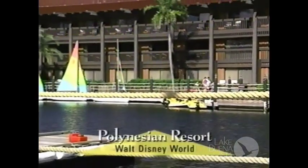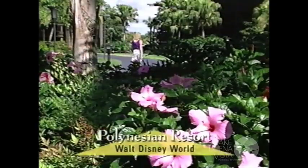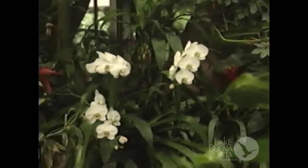Now, we're at the atrium at Disney's Polynesian Resort Hotel, and we're surrounded by beautiful orchids. Connie, I've never seen so many orchids in one place. This is beautiful. It's spectacular. We're going to be talking about orchids a little later on. One of the things about Walt Disney World's gardens is they're committed to putting together a good show every day of the year. And this presents a constant maintenance challenge.